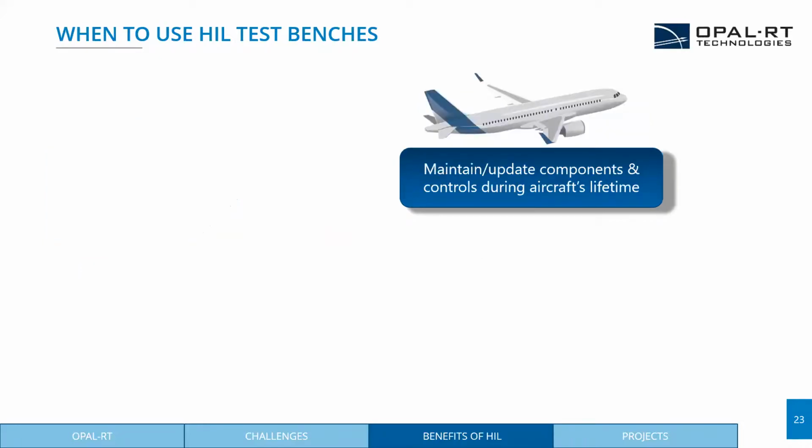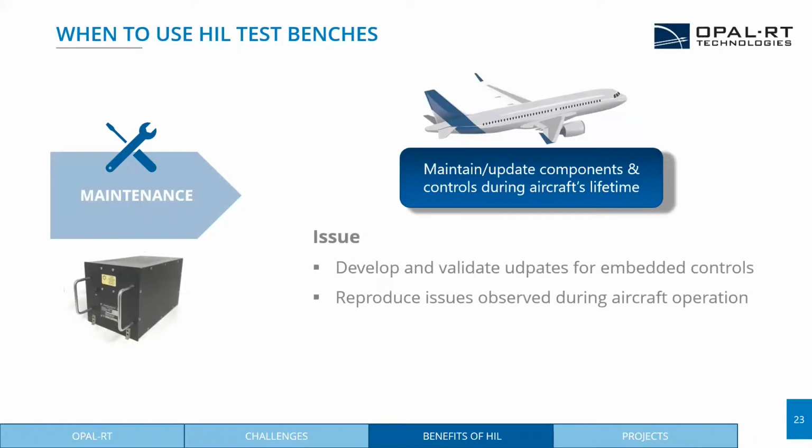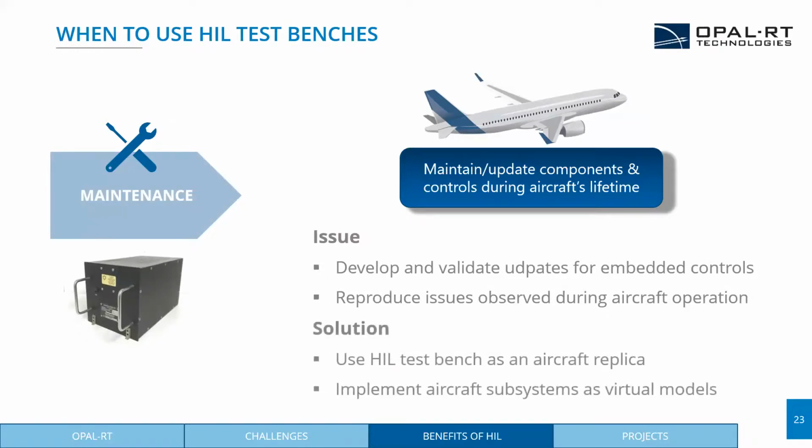Then last but not least, for the maintenance, the idea is to be able to develop and validate updates for embedded software and to reproduce issues. So this was mentioned before. The HIL test bench can do that. It would be used as a replica of the aircraft, and the aircraft subsystems or the complete aircraft would be the virtual model.